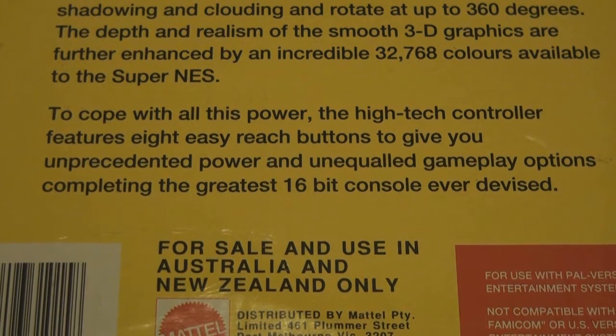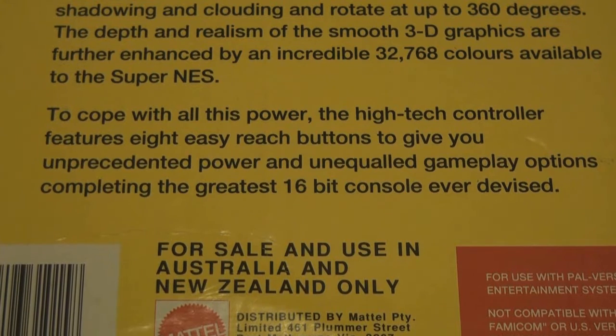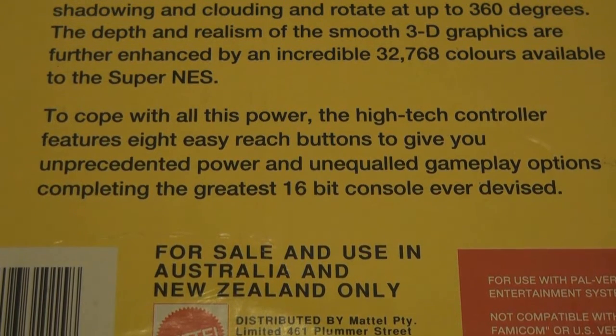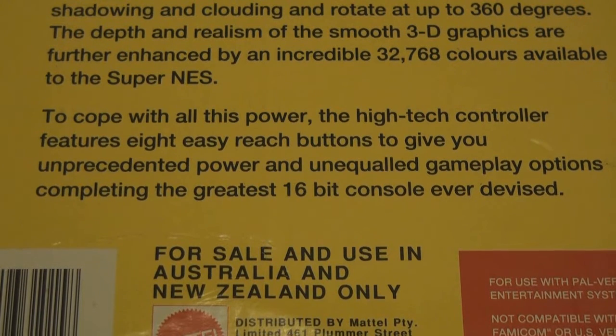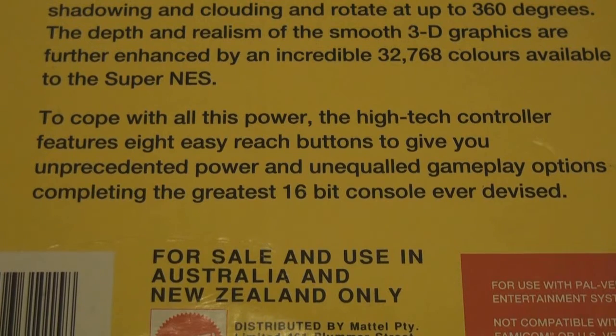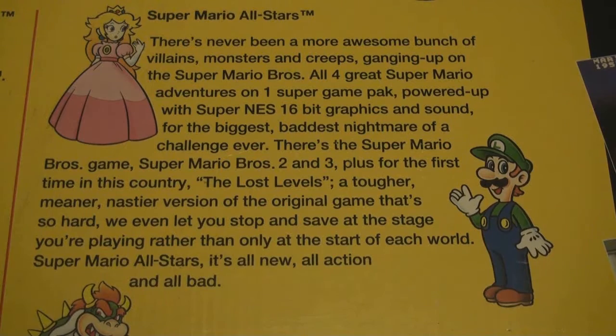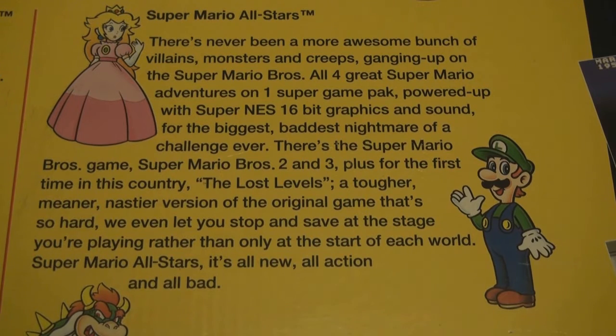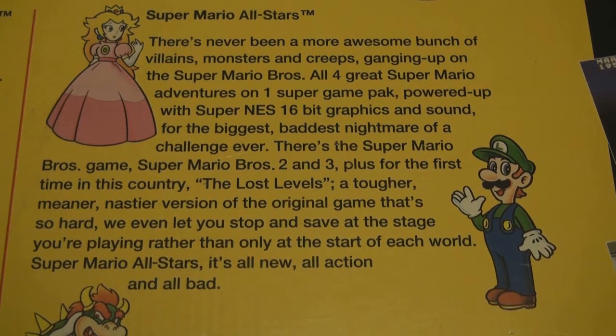To cope with all this power, the high-tech controller features 8 easy-reach buttons to give you unprecedented power and unequaled gameplay options, completing the greatest 16-bit console ever devised. Now here's a bit on the back about the game bundled with the Super Nintendo. It reads, Super Mario All-Stars.